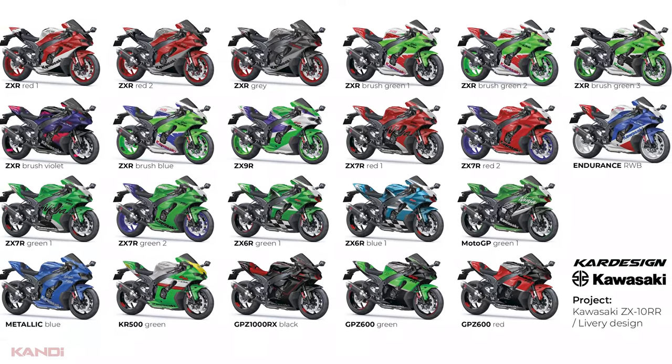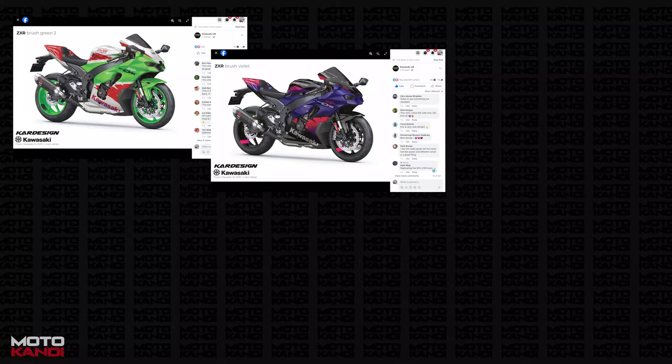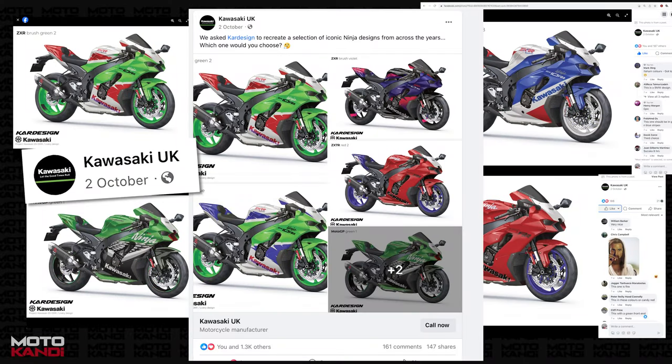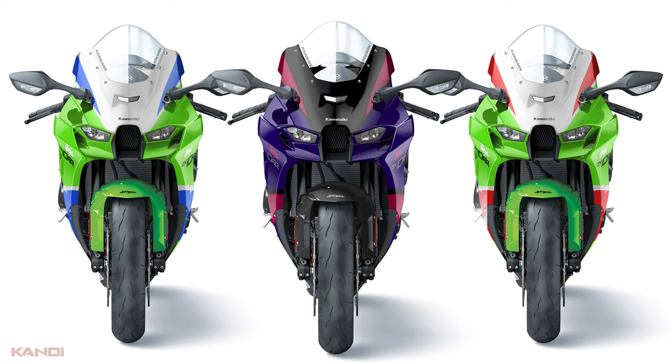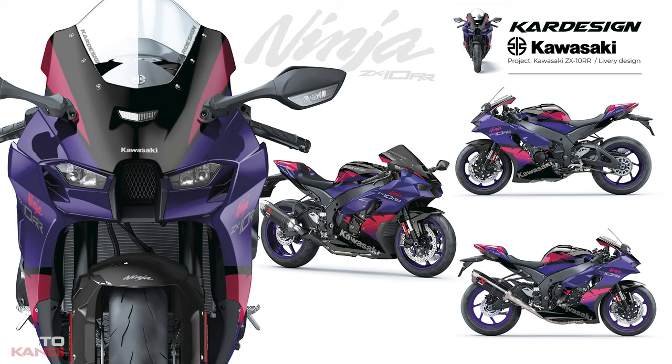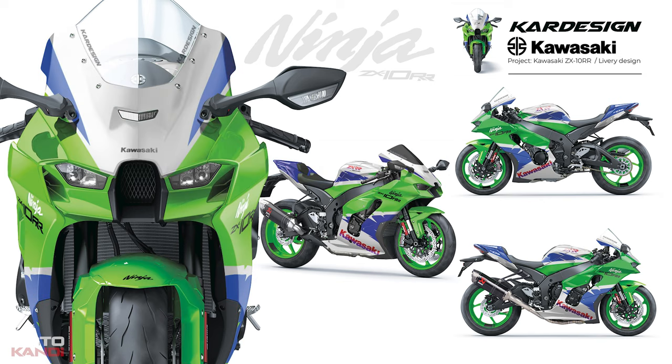This was eventually narrowed down to just 6 that were posted up on Kawasaki's Facebook page for their followers to decide on a winner. In the end, there was one design, but in 3 different colour variants that got the most votes. And these are the ones that Kawasaki went with. I came up with more angles of the design, showing all the way around the bike so that the paint shop had a good guide to go with.